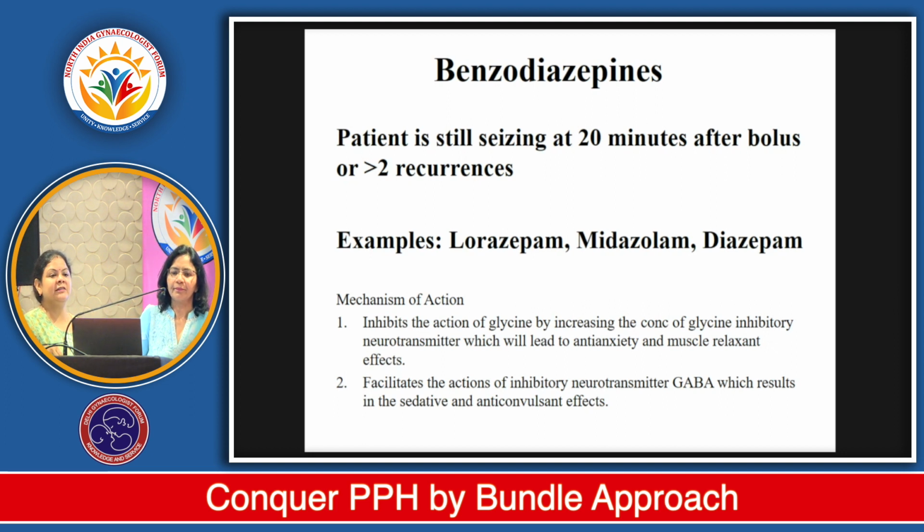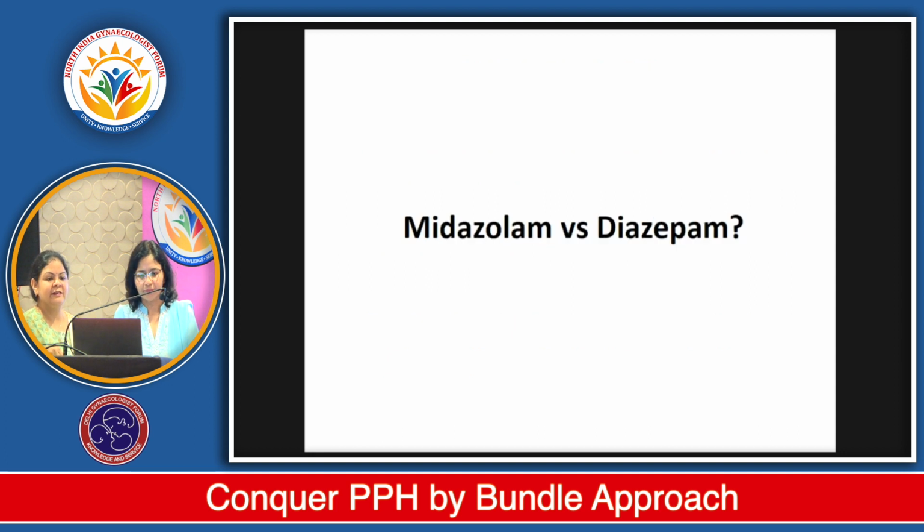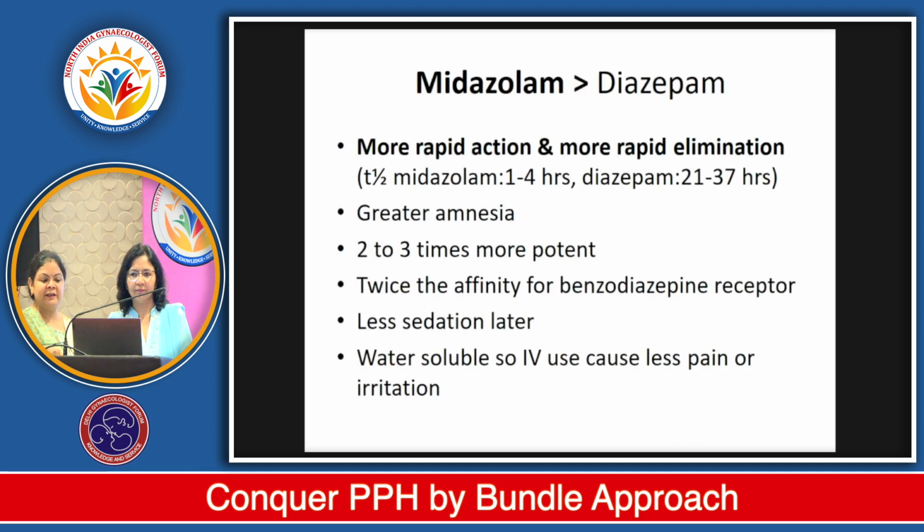If the patient still continues to seize at 10 minutes after the bolus injection of magnesium sulphate, or there have been 2 recurrences, then it is called magnesium sulphate resistance. And here we have options of giving them benzodiazepine. The various drugs which are available are lorazepam, midazolam, diazepam, clonazepam. They are all available in these cases.